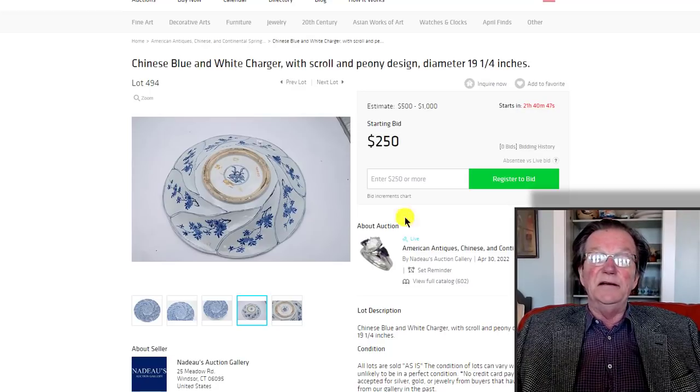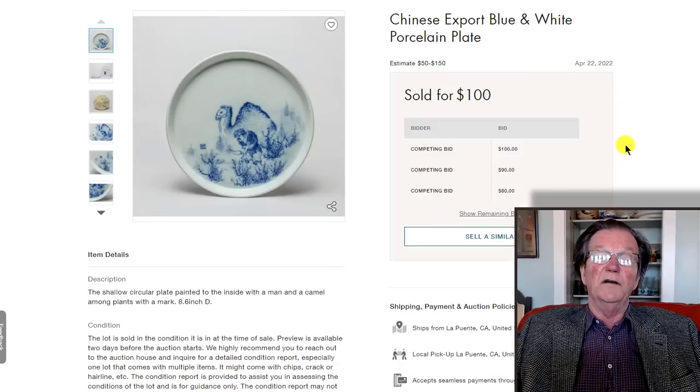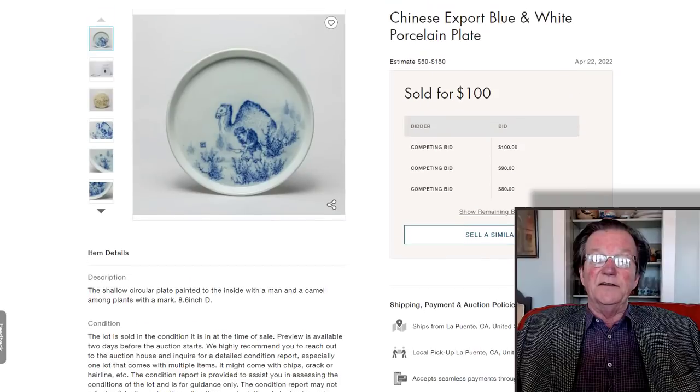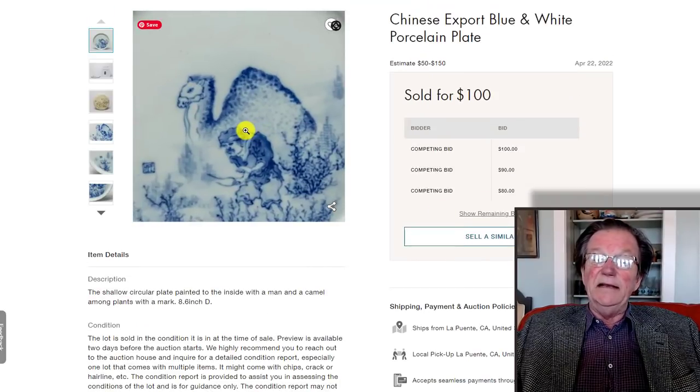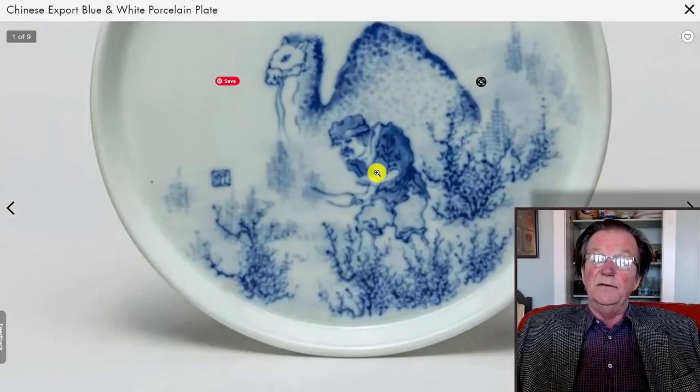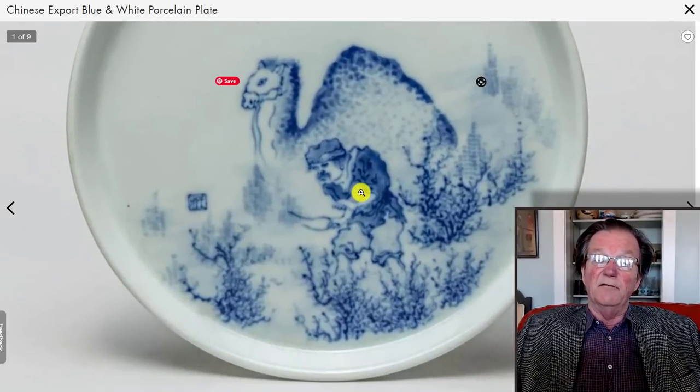Other things that happened during the week was this. This sale took place just a week ago on last Friday, this is at Wealthier Art and Auctions, and this plate went for just $100. And it looks to me, I think somebody got a heck of a good buy, if it's what it appears to be. It appears to be a really good Republic period plate, saucer, or an oil dish, as they sometimes refer to them, with these flat bottoms.